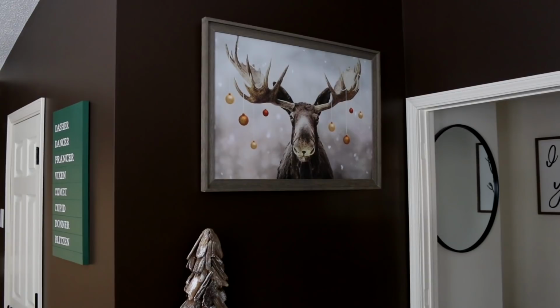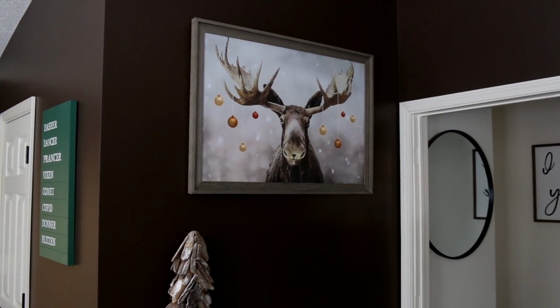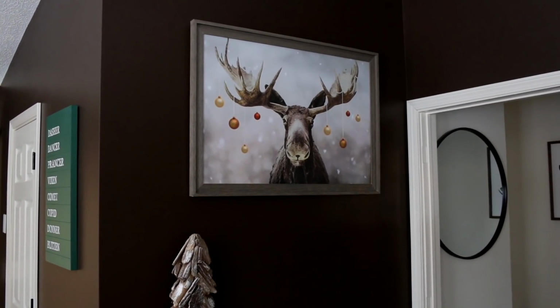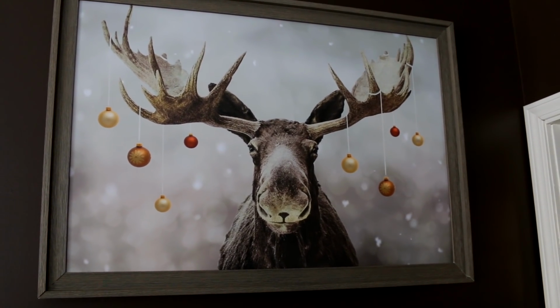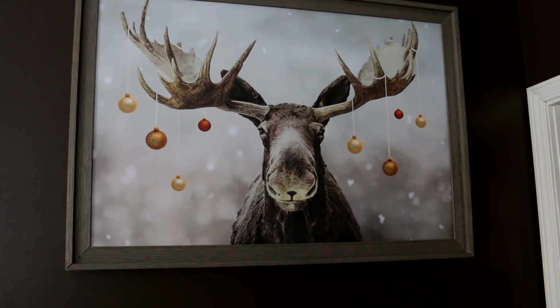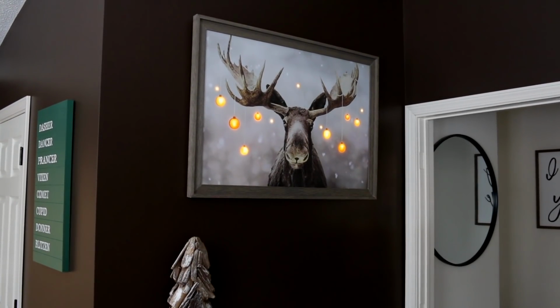I know I've already said this 1,000,001 times, but this is definitely one of my favorite Christmas decorations that we ended up buying this year. This guy right here is from Kirkland's. I had wanted this for the past couple years and every year it was sold out. So this picture lights up. Look how cool this is, you guys.